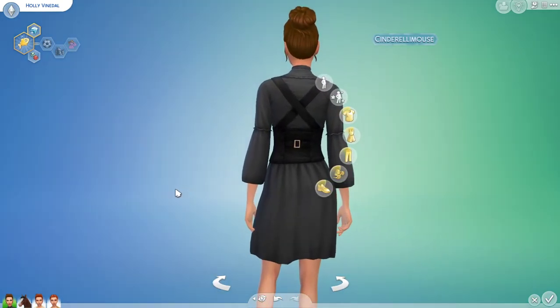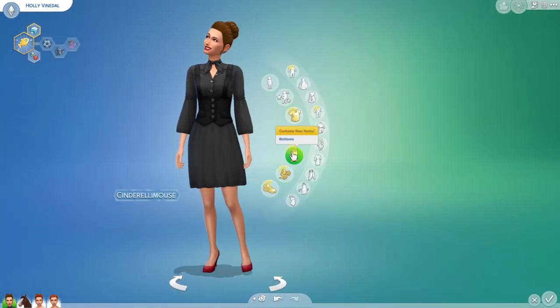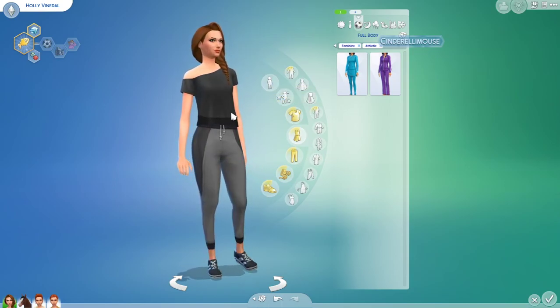Look at this as well, the detail on the back of it. It's really very, very pretty, that little waistcoat. And let's keep going. So this t-shirt's new in the pack as well.